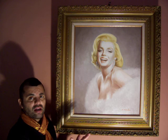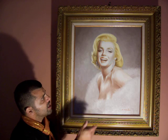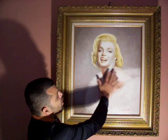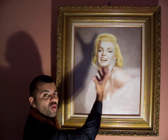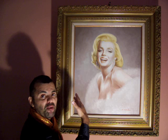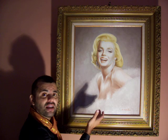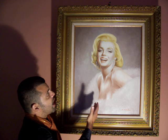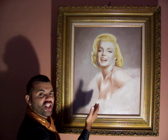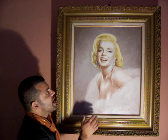It captures basically everything about Marilyn. It is elegant. It is very well done. The pose, it's gold and white, and what she represented as a human being. She was not only elegant and beautiful, but also, I think, very intelligent. Of course, she was friends with the Kennedys.